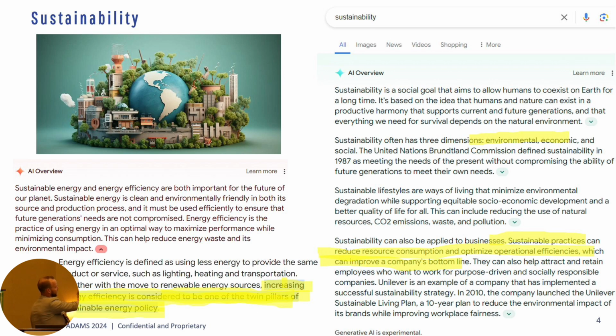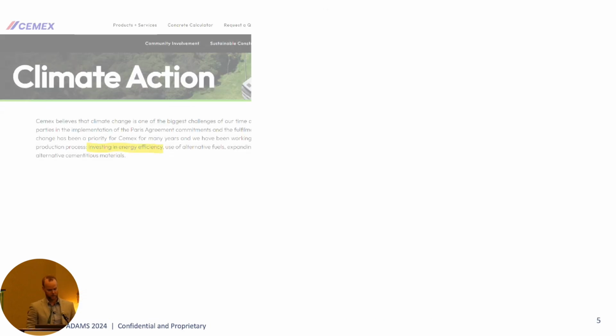Diving a little bit deeper, from an energy standpoint, energy efficiency is one of the twin pillars for sustainable energy policy. And then over on your left, you can see where it talks about basically reducing resource consumption. So that's a lot of where we're focusing when we have these conversations.